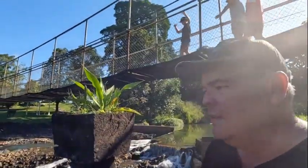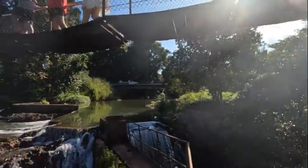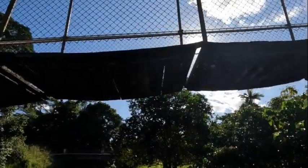So here we are, we're at the suspension bridge. And this is more for Roz's mum. I'm gonna sit down. I assure you it's safe, Mum. It's pretty sturdy. It was actually a gift by the government in 1988 to the park to give access across these magnificent waterfalls. So. Yeah.